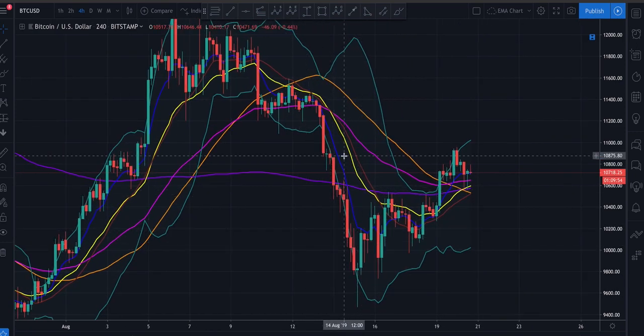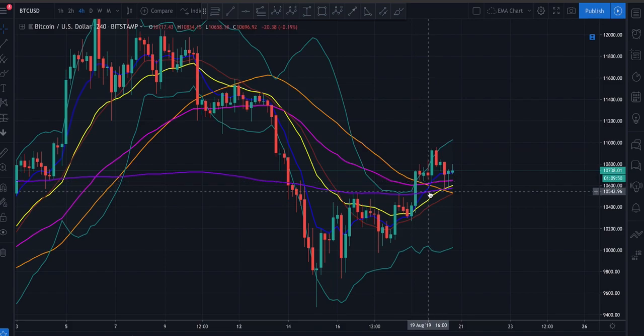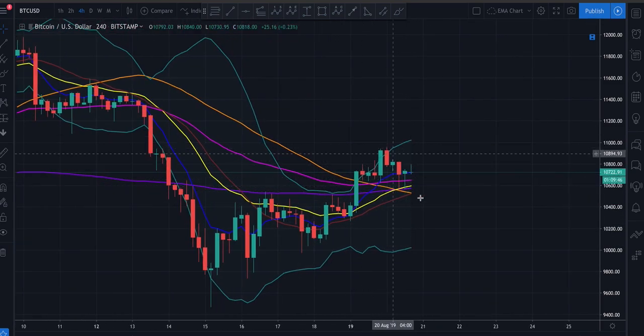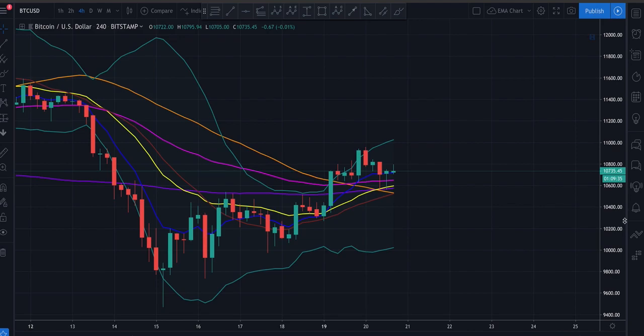With this massive consolidation period that we've been in since the end of June, these things really have not played out the way that they have historically. So I'm not putting a lot of weight into that, but I will just say that historically we have had a death cross followed by a golden cross and then finally eventually breaking to the upside. We have had that happen in the past quite a few times.